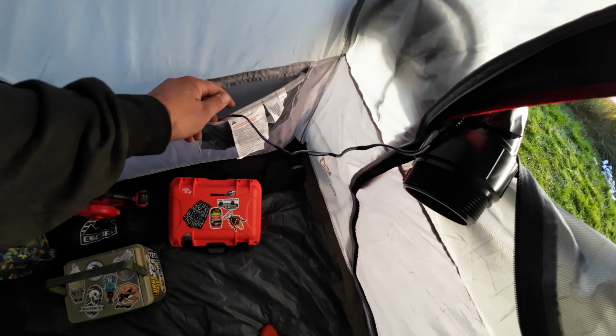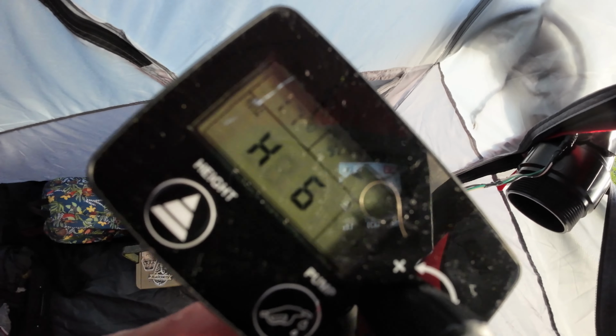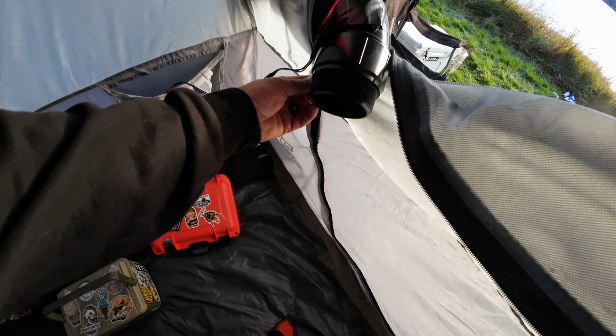Morning. We survived the night. It was a little chilly a couple times, but it really wasn't so bad. I didn't find it too bad anyway. The heater did its job. It kept it at about, what is it saying, 17 right now. I think that's about as warm as it got all night. It was about 17, 18 degrees.